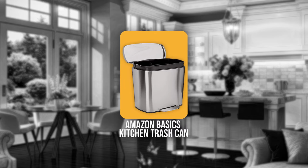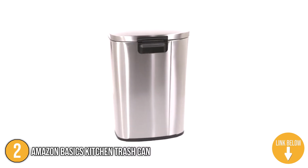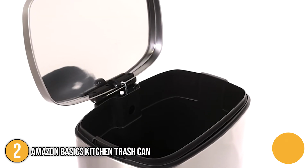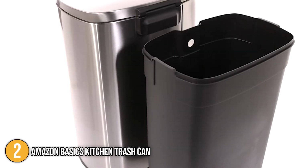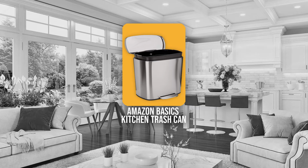The second kitchen trash can on the list is the Amazon Basics kitchen trash can. The secure and minimal design of the Amazon Basics kitchen trash can makes it a reliable contender in keeping your kitchen clean. It has a satin nickel finish with an opening that's 14.65 inches long and 16.73 inches wide, and a body that's 25.87 inches deep. You can fit 4 days to a week's worth of trash with the 50-liter capacity.